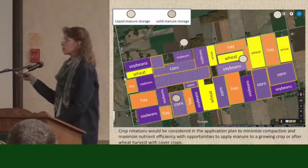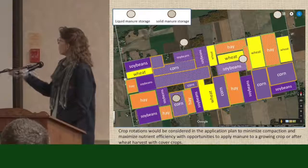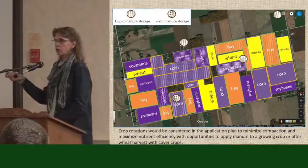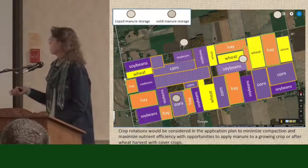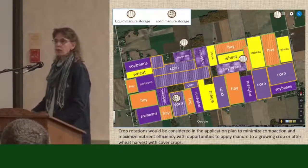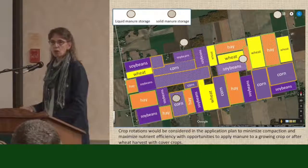So I made this map just to give you an idea. So this is in my neighborhood. I thought I would, because I know what the farms are and I know what the crops are. So if you've got a good distribution, then you've got wheat fields where potentially the manure could be applied after wheat harvest in conjunction with cover crops. You could apply it ahead of corn in some areas, or side dress it into corn. You could apply it after soybean harvest in some fields where it's not going to be planted to wheat. You could put it on forage fields, especially if you've got a high liquid, low nutrient value manure. And so there's opportunities within an area where you've got livestock and cash crop farms.